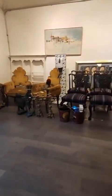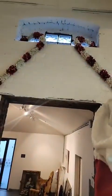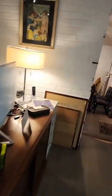Everything else is upstairs. You can see what's coming up here pretty soon. Our big Christmas stocking is up. It's hung by the sofa, by the showcase with care. Got our candy canes up there. But this is pretty cool. Let me grab the handheld.